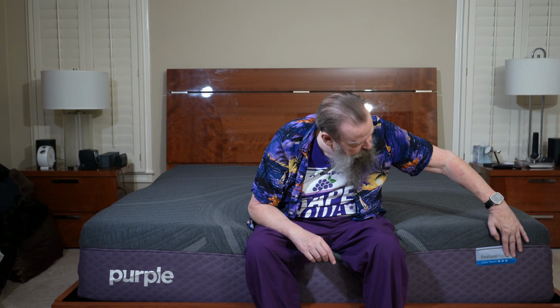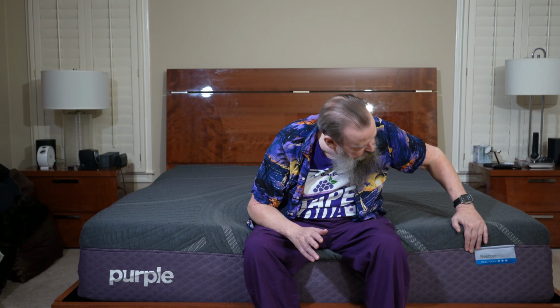So anyway, the RestorePremiere. Now, on Purple's website, they have a soft and firm version. Mattress Firm just has one version, which is semi-firm. It's in between soft and firm. When I went back on Wednesday to buy it, they were busy. There were a lot of people looking at mattresses. So I just lay down on this thing and lay there for like 45 minutes on my side, the way I sleep. I didn't hurt. I didn't hurt more, which is what usually happens to me when I lie down.